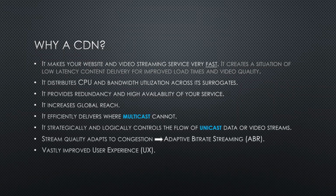It strategically and logically controls the flow of unicast data or video streams. Its stream quality adapts to congestion, and adaptive bitrate streaming is the term that we'll want to focus on there. And what adaptive bitrate streaming is, we'll get into that a little bit later as well. But that is what allows a low bandwidth link to deliver a high quality video stream. And generally, overall, what we're doing here is we're vastly improving the user experience.